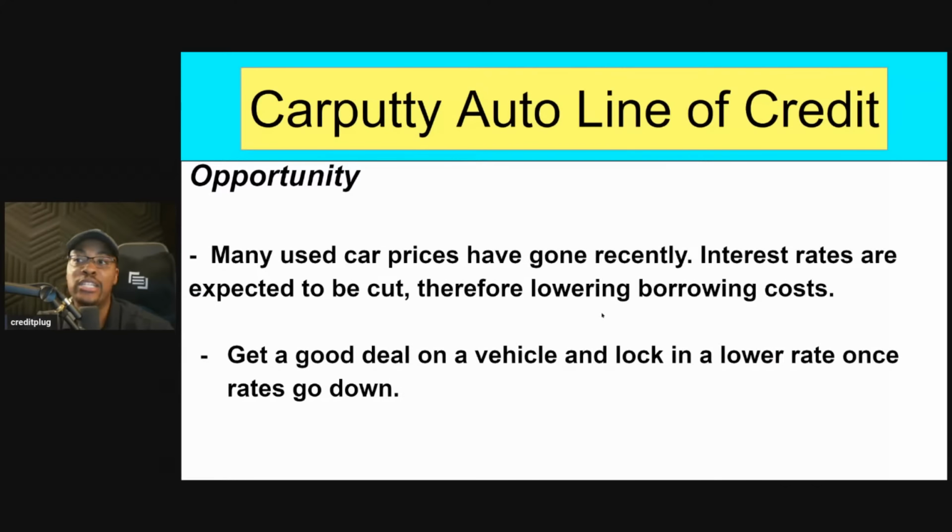And because interest rates are about to get cut, if you get approved for a Carputty line of credit, you can wait until the next rate cut. Let's assume you get the best rate. I think right now it's like 7%, and I think I qualify for the lowest rate or one of the lowest rates. Just as an example, 7%. Let's say the rates get cut half a percentage point, so now we're looking at 6.5. You can lock in a lower rate, and right now you can get a good deal on a vehicle. So that's where the opportunity lies in the current auto market.